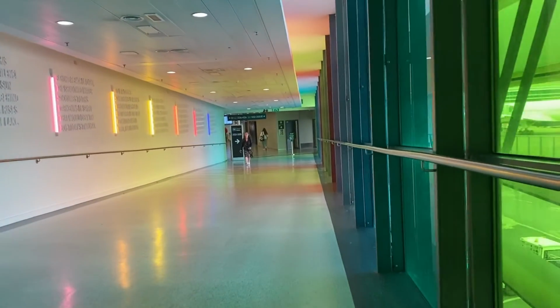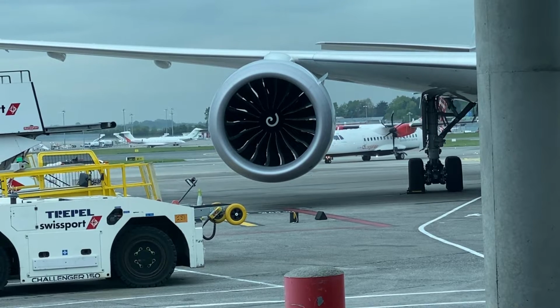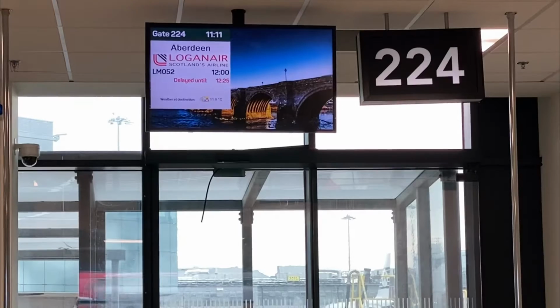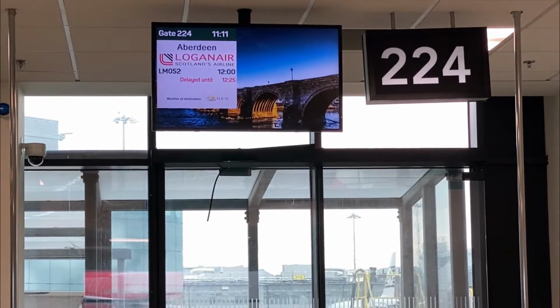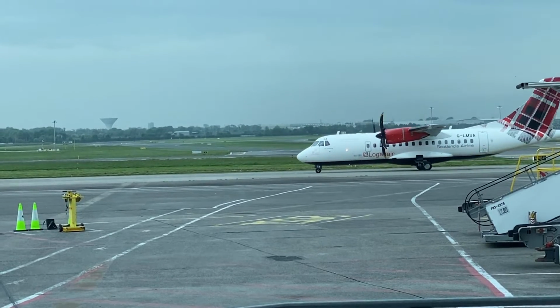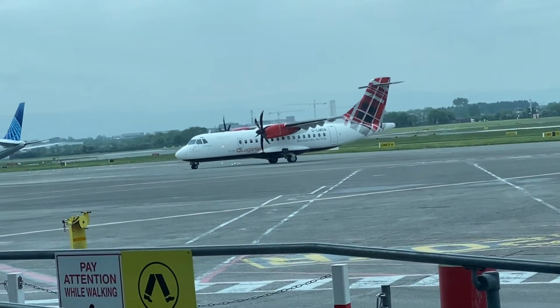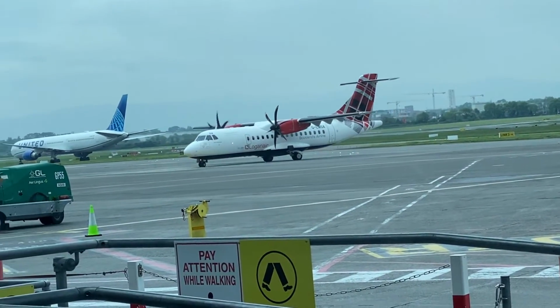Once I finished exploring, I headed to the gate in time to catch a glimpse of the ATR 42-600 that would be taking me to Aberdeen today. I'll be flying with Loganair, which is a Scottish airline based in Glasgow. They have a really interesting network and fly to airports around Scotland and the rest of the UK, along with a few routes to Ireland, Norway, Denmark, and even the Isle of Man.